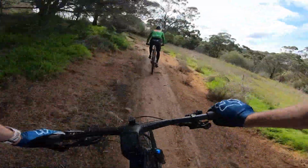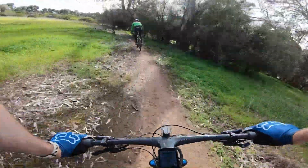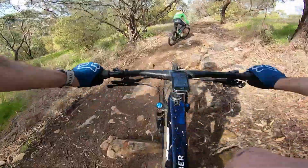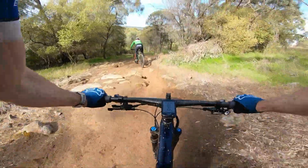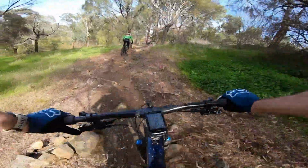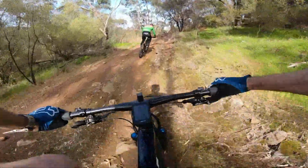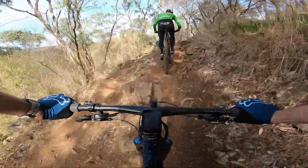Many different lines in that section. Many different lines through here. Into the technical little pinch climb. Trying to really control your wheels. Harry's doing all sorts of things behind me. And then into another technical section. Really making sure you're in the right gear early on.